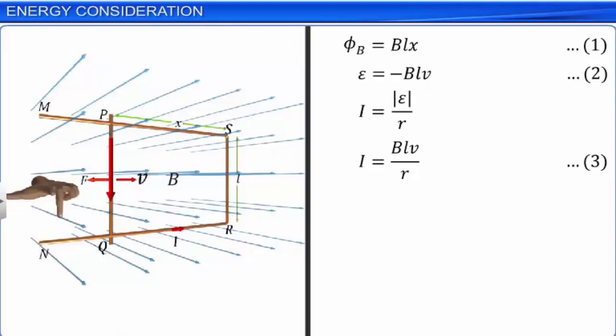Vectorially, the force on the arm PQ is given by F is equal to I L cross B, and this force arises due to the drift velocity of charges, responsible for the current along the arm, and the consequent Lorentz force acting on them. Hence, the magnitude of the force F is equal to ILB sine theta, where theta is the angle between the directions of the current and the magnetic field.